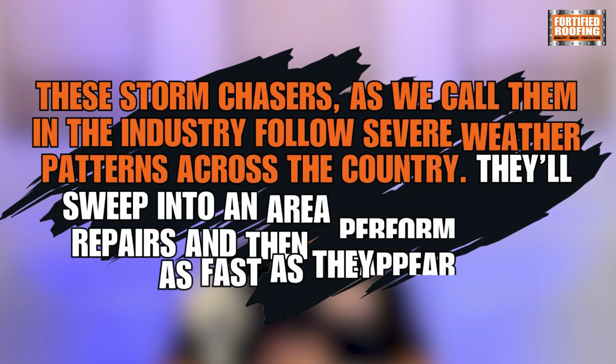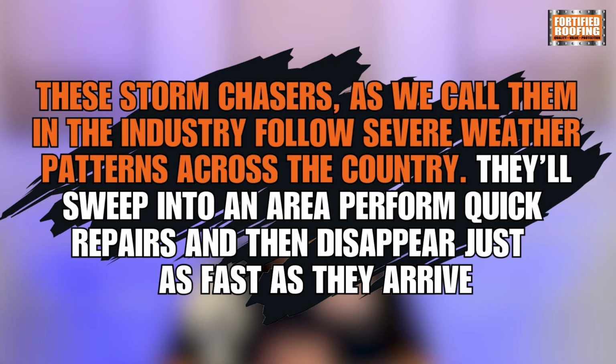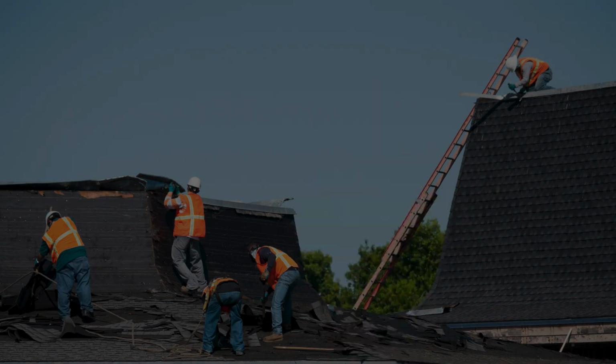Let me be very clear about something. This is one of the riskiest things you can do as a homeowner. Here's why. These storm chasers, as we call them in the industry, follow severe weather patterns across the country. They'll sweep into an area, perform quick repairs, and then disappear just as fast as they arrive. We've seen countless cases where homeowners need warranty work done months later, only to find that these contractors are nowhere to be found. They're 3 states away chasing the next storm.